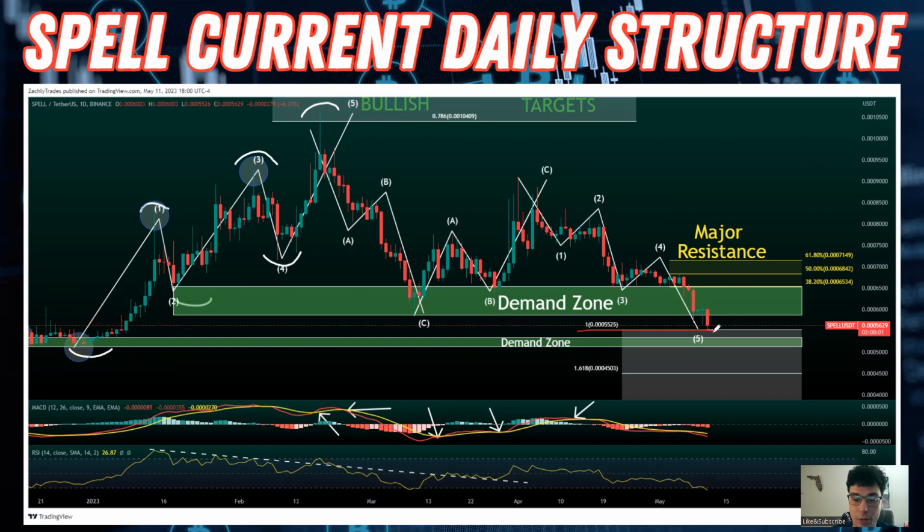But for right now, 0.0005525. All right, that is our major support level, right? And that is our wave 5 targets right here. If we break below there, that's when we're going to look to head into that small demand zone just below there. And if we break through there, the next bearish price target is going to be 0.0004503.